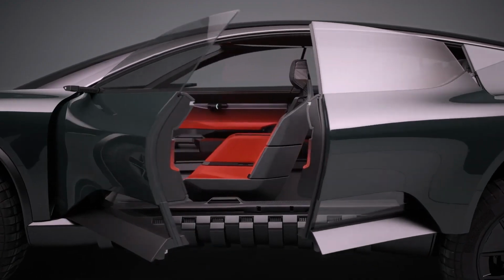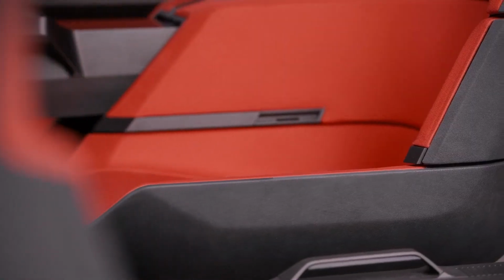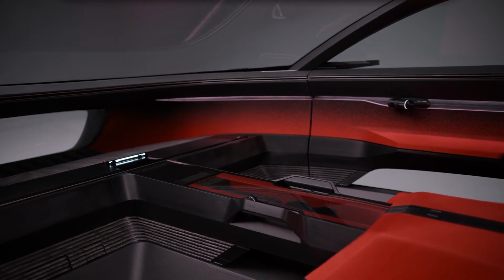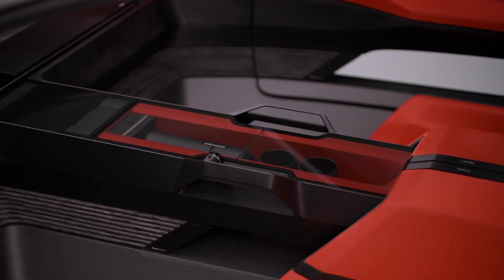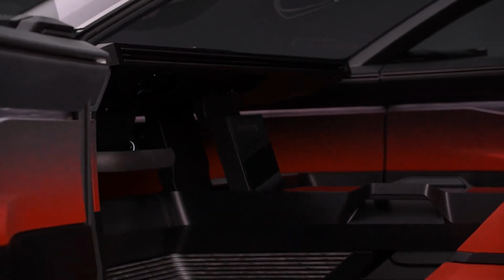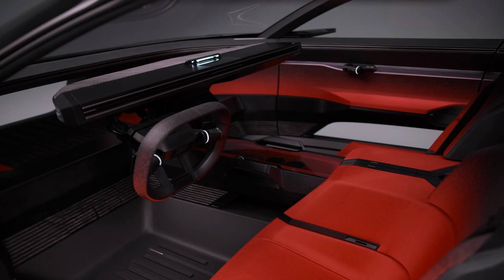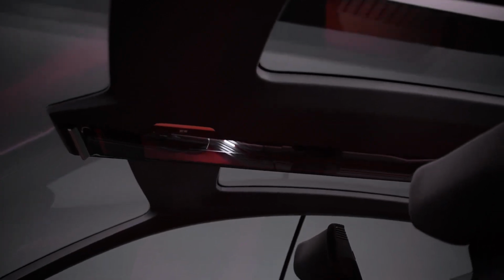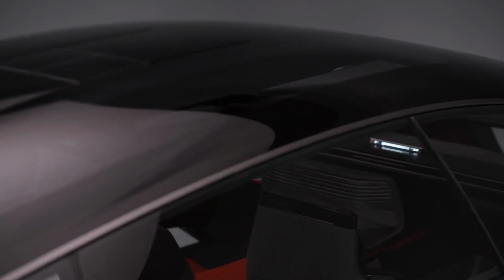The Level 4 automated driving mode offers a true lounge experience. In automated mode, the dashboard and driving controller are totally stowed away. But when the user wishes to drive, the whole interior reconfigures itself into a driver's cockpit. A lot of glass allows you to bond with nature surroundings.